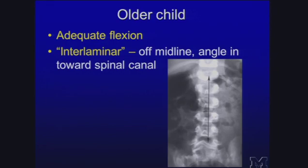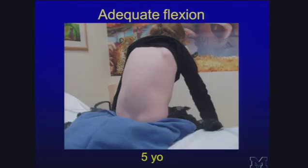I got this idea from years ago doing myelography in patients that had a lot of midline scar. To get the needle into the spinal canal, you had to come off center a little bit and then angle in from the side. So I'm really just doing the same thing. And sometimes it helps. But again, what's most critical is that you get adequate flexion.